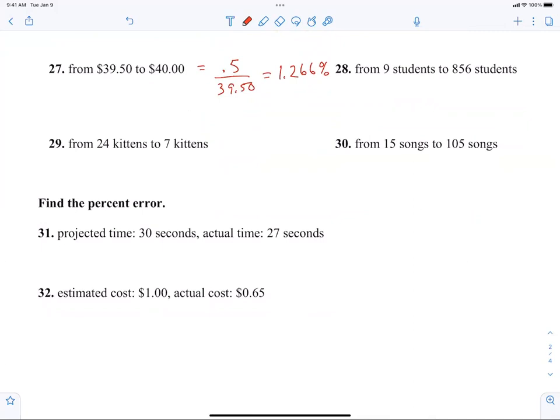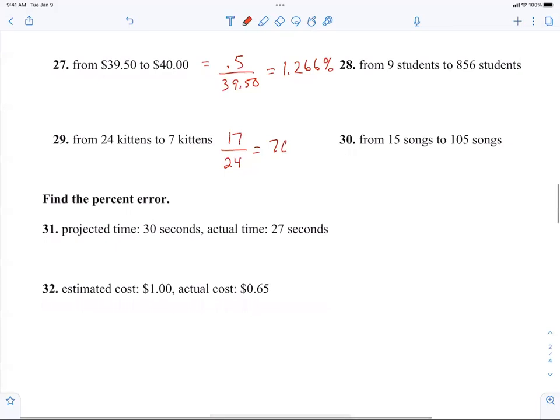So I did 24 minus 7, that's 17, and 17 over 24. That's exactly correct. I got 0.70. So what percentage is this? 7.0. No, we move it two places, remember? Oh, yeah. 70.833. Okay, I'm pretty happy with that.